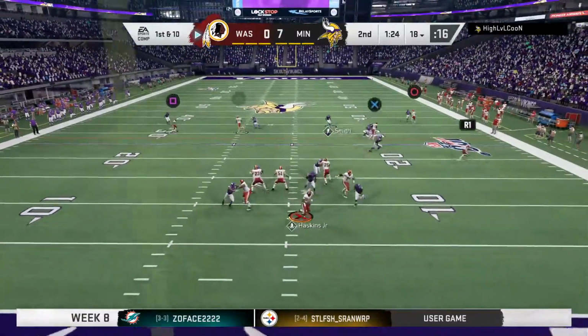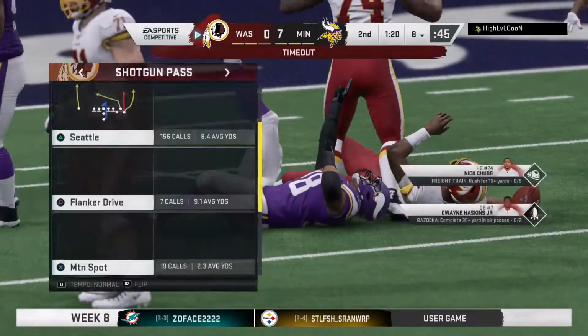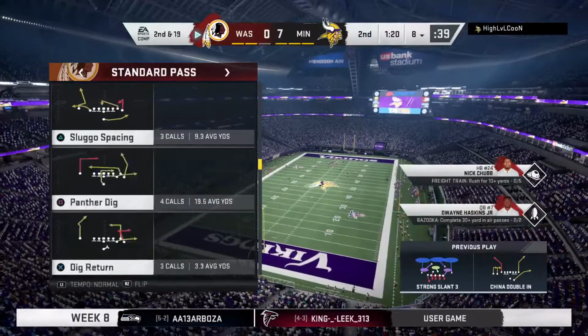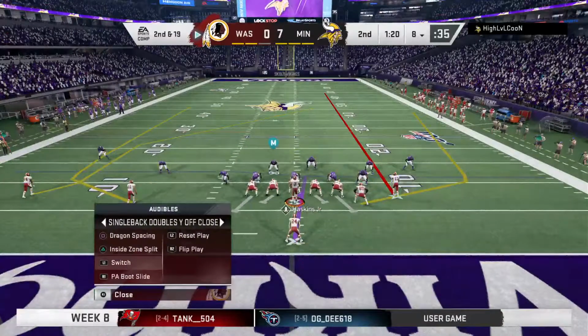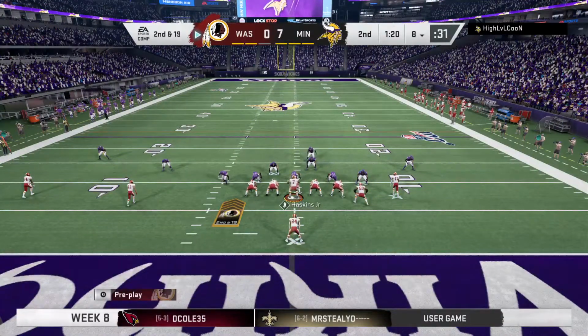Throwing now, Haskins on first down. In trouble here, and down he goes, back at the 8-yard line. The Redskins now going to use the first of their 3 timeouts as they'll talk things over prior to this upcoming second down play. Pass protection has been a problem all night long as they come up facing second and a bundle.